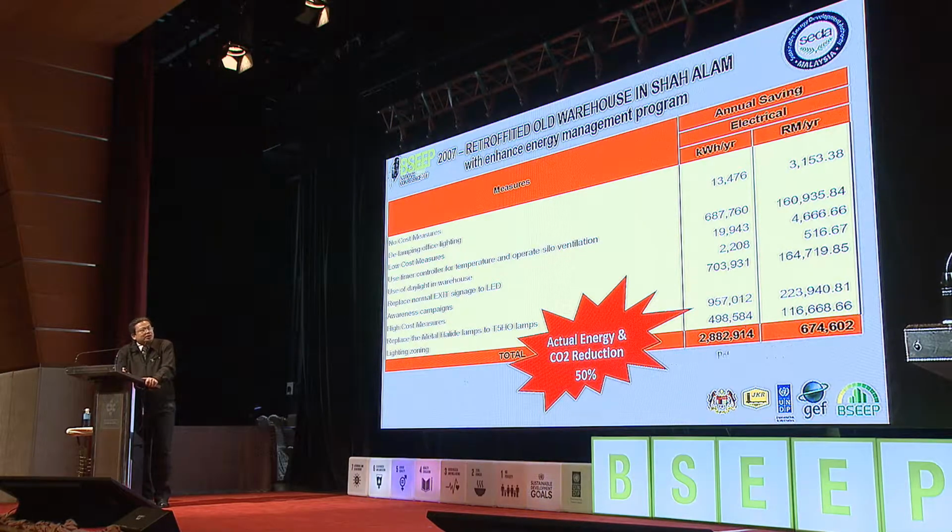This is a real example, one of the projects in Shah Alam. Unfortunately, this warehouse has been sold after they completed. It's an old warehouse. What we did actually, when I was working with the ESCO, we audited this warehouse, no cost, low cost measures. That time the potential was only 47%. So what happened when the owner implemented all the recommended saving measures, plus they included energy management, you see the awareness campaign there, able to achieve more than 52 actually, although we put 50% there. And then a year after that, they sold the warehouse.